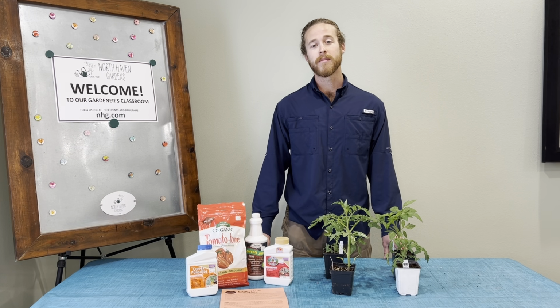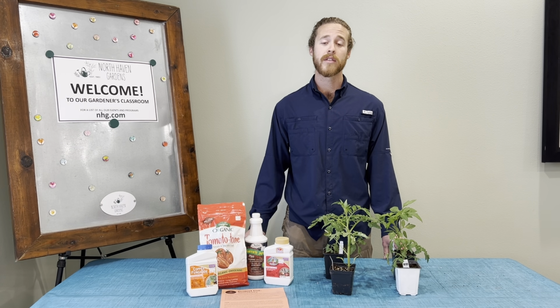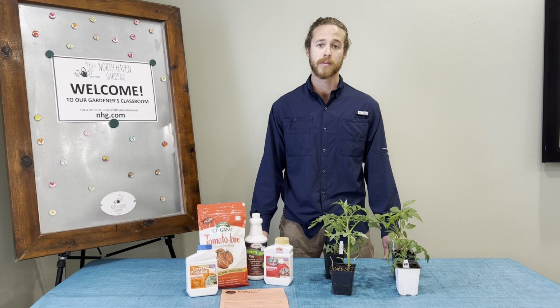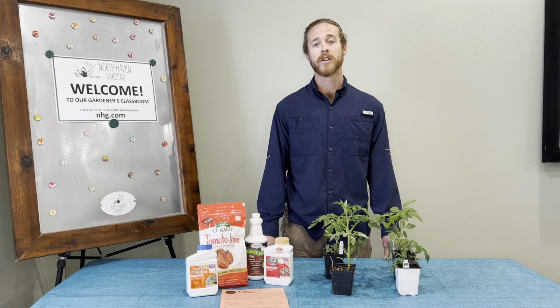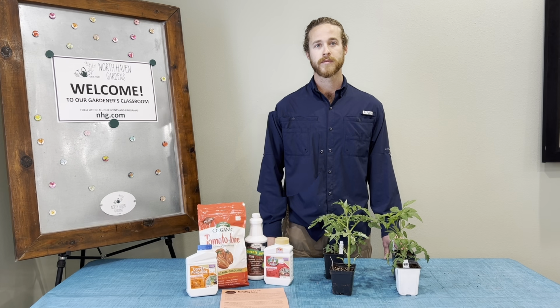When growing tomatoes, keep in mind that they are very sun-loving, very thirsty, very heavy-feeding plants, especially when producing fruit. So keep that in mind when you're picking out a location to plant your tomato.